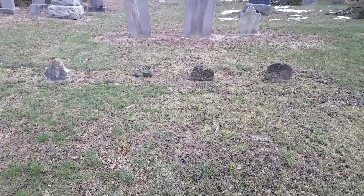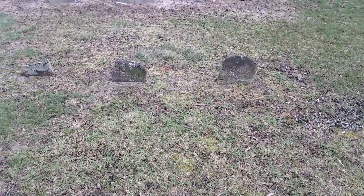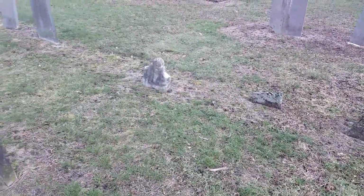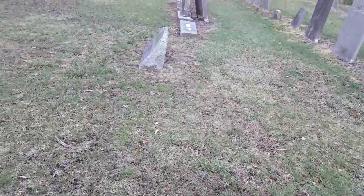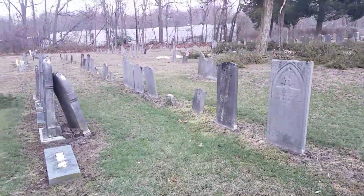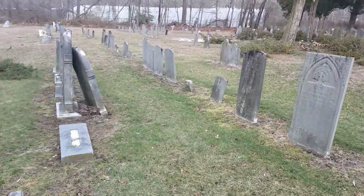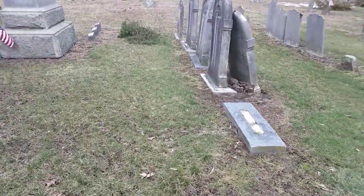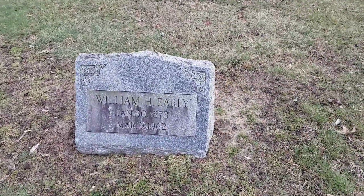I know it's really windy, so it's going to be a little bit hard to hear me, but this is something pretty cool. These headstones are so old that they sank down into the ground. You've got these four here, and you've got a couple more down this line. This cemetery is definitely where I want to be, because a lot of these graves are really old. Like, look at this one.